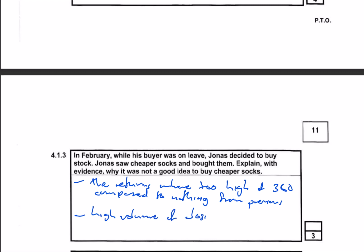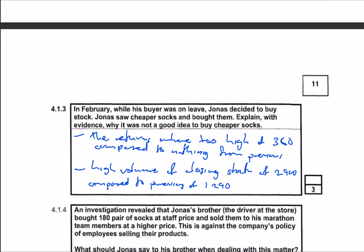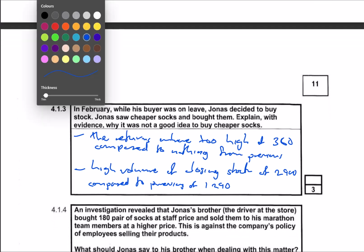of closing stock of 2,900 compared to previous of 1,290. Let's say you didn't buy that stock. Let's say that stock was not bought. So what would you be having if you didn't buy the 2,190? Remember, we calculated it to be 1,800.